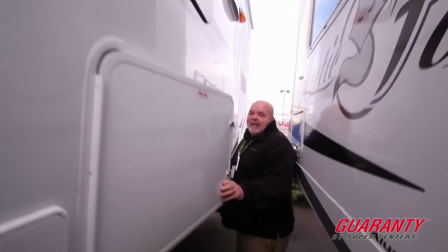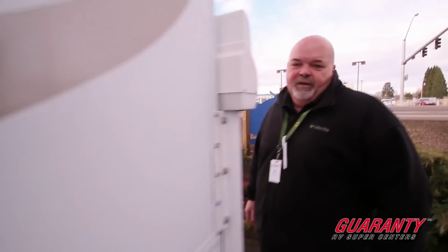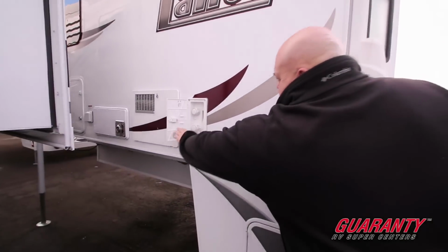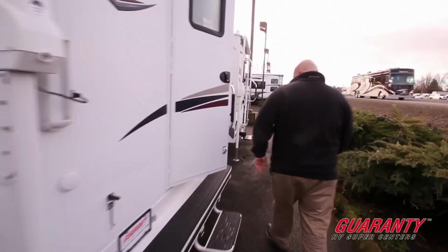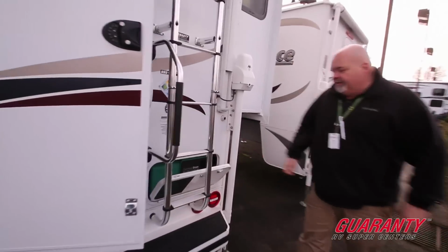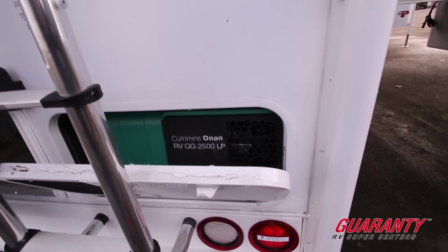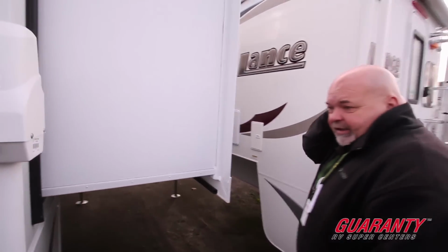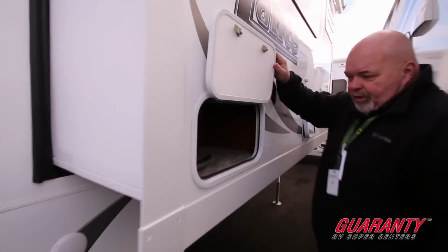We've got propane tanks right here, 2 of them, which are new ones, full and ready to go when you purchase from us. Outside shower. And a big storage area. It does come with a 2500K Onan generator, which is really nice. Power jacks. More storage right here.